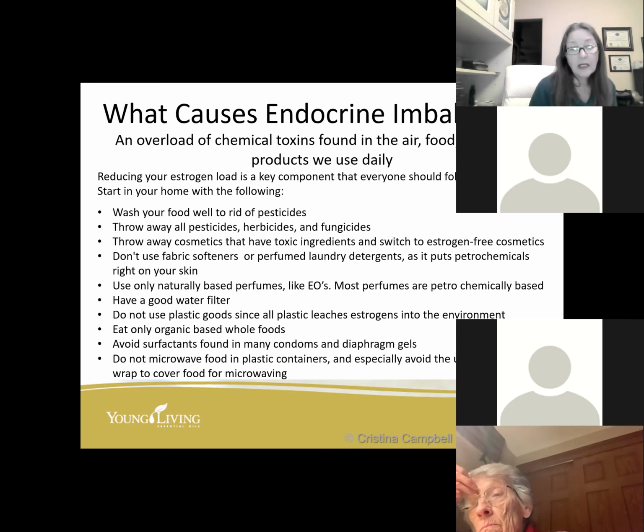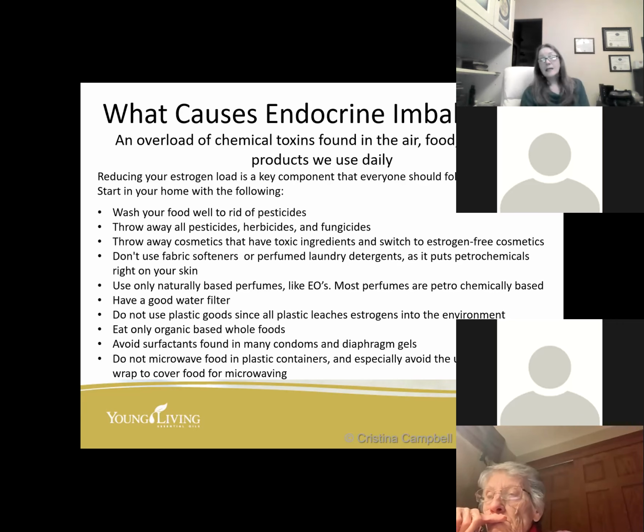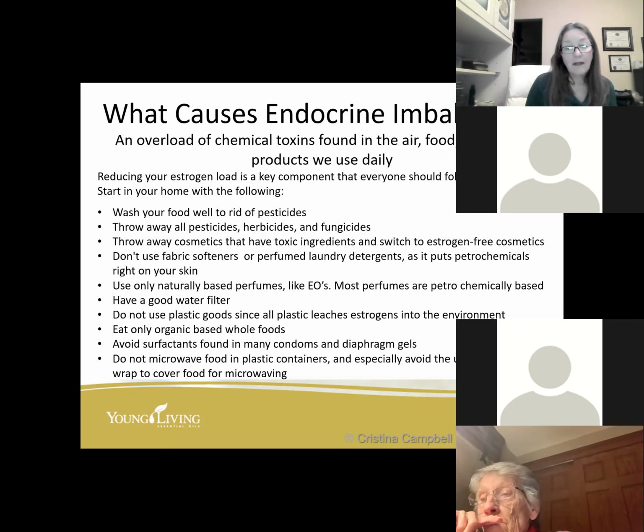Do not use plastic goods, since all plastic leaches estrogens into the environment. So if you can use glass storage containers instead of plastic, that's far better. Plus, they're going to last a lot longer, unless you break them, of course, but glass is just more environmentally safe. Eat only organic-based whole foods and avoid surfactants found in many condoms and in diaphragm gels. Do not microwave food in plastic, and especially avoid the use of plastic wrap to cover food for microwaving.